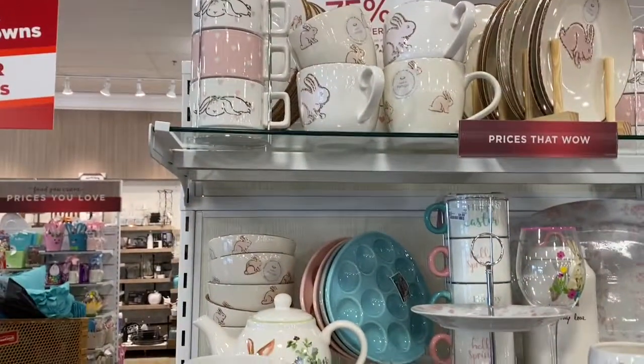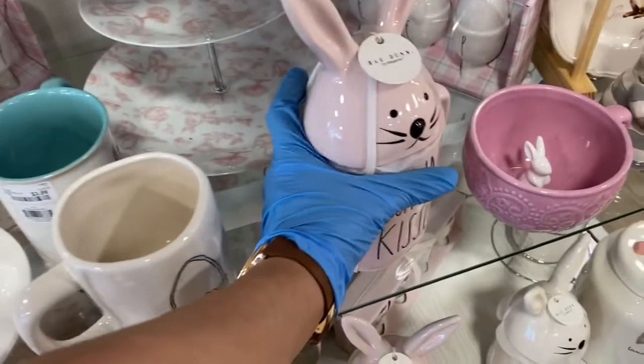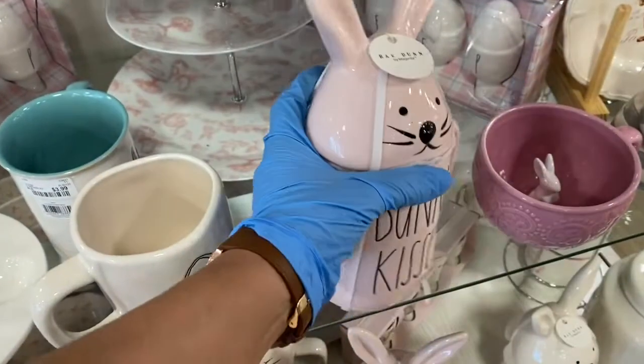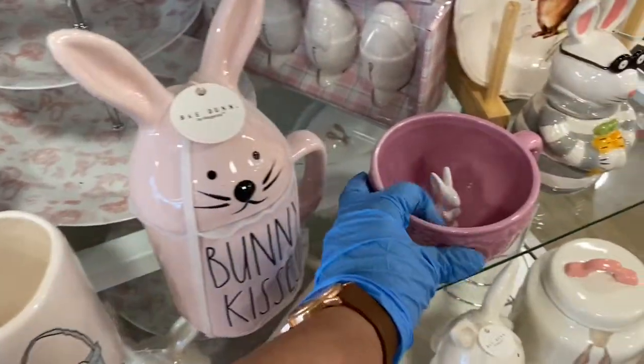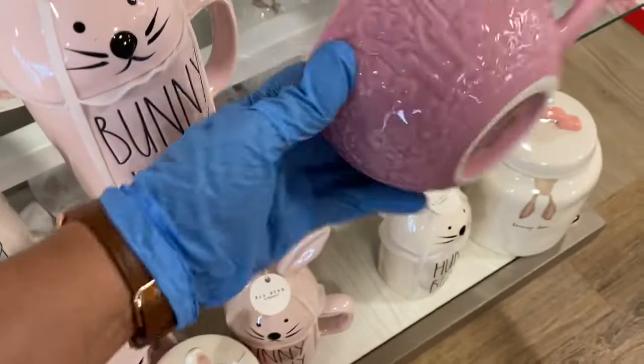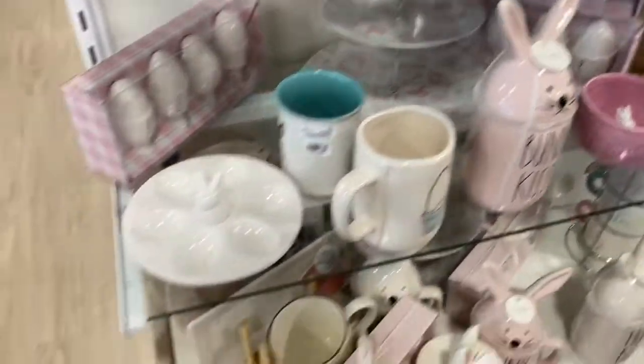So let me just show you. They have the most beautiful, beautiful stuff for Easter. Let me see. This is Ray Dunn. And this is $9.99. So that's not on sale. So you see this coffee cup, guys? Look at that. And inside is the bunny. That's gorgeous. So the Easter stuff is not on clearance, just to show you.